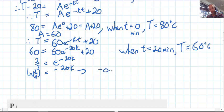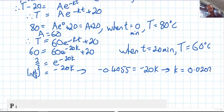so using our calculator, you can stick with exact values if you like. It's probably slightly better than what I'm doing, but I know my answer gives me the spot on answer. So at least 4 decimal places, or if you're a purist, I don't blame you one bit, stick with the exact values. But I get to 4 decimal places, and I wouldn't skimp on that too much. k is 0.0203. So therefore, T equals 60 e to the negative 0.0203 t plus 20. That's the full version of the equation.